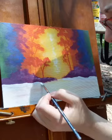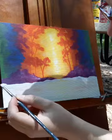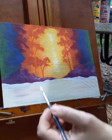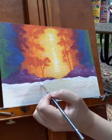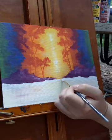Okay, cool. So you can make some piles bigger than others. Just give it an edge. No big deal, just painting snow in summer. Okay, and I do want it to be a little darker. Put a little bit more paint on that. Okay, there we go. Perfect. So I'm just gonna leave it like that.